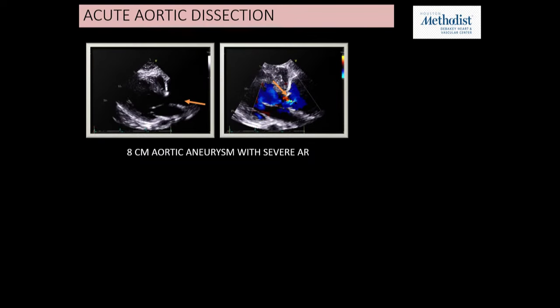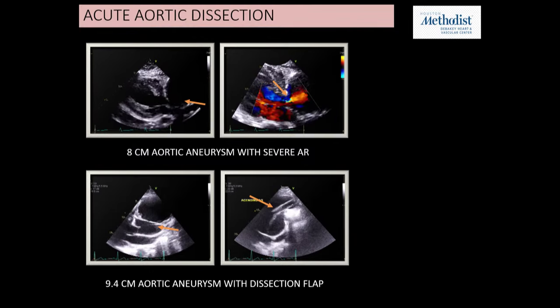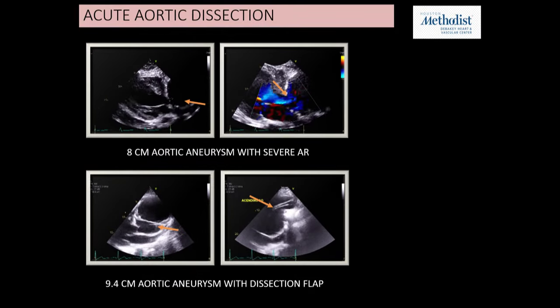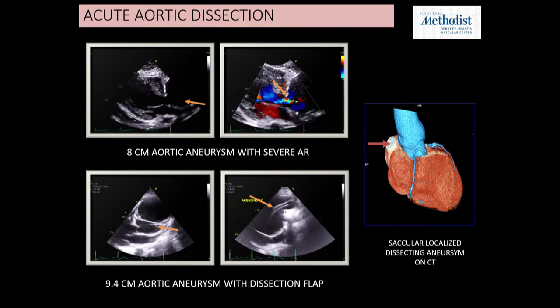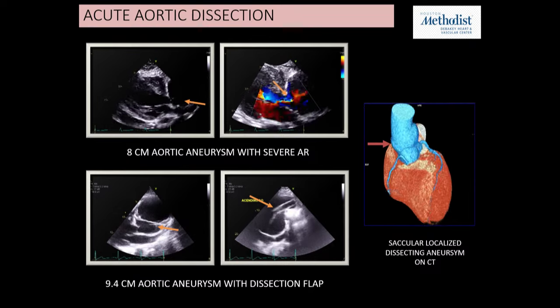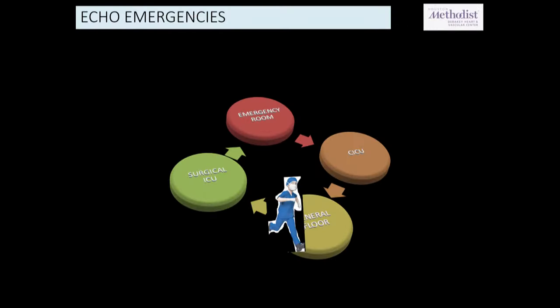All right, some cool but unfortunate cases within our lab. This is an amazing 8-centimeter aortic aneurysm, guys. See that? With severe AR. This one, again, is a 9.4-centimeter aortic aneurysm. I hope you can see that. Pretty big. And this one here is a saccular localized dissecting aneurysm on a CT. So very important to recognize. I think the biggest I've seen is that 9.4 so far. I'm sure Dr. Q has seen bigger than that.